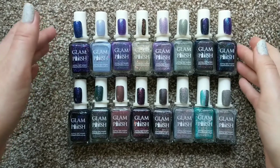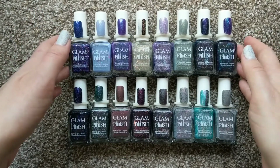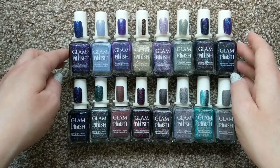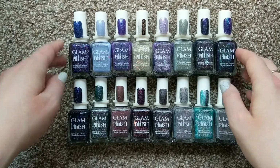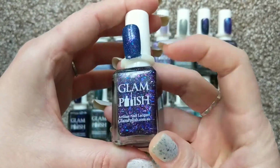And if you don't see a color here that is one of your favorites, make sure to check out some of my videos from Pahlish Pickup favorites and unique Pahlishes, as there are definitely some Glam Pahlishes in those videos as well. So let's dive right in to the first Glam Pahlish that we're going to showcase here.